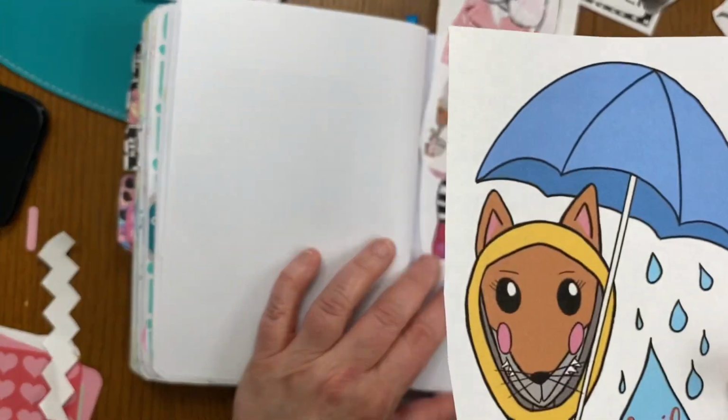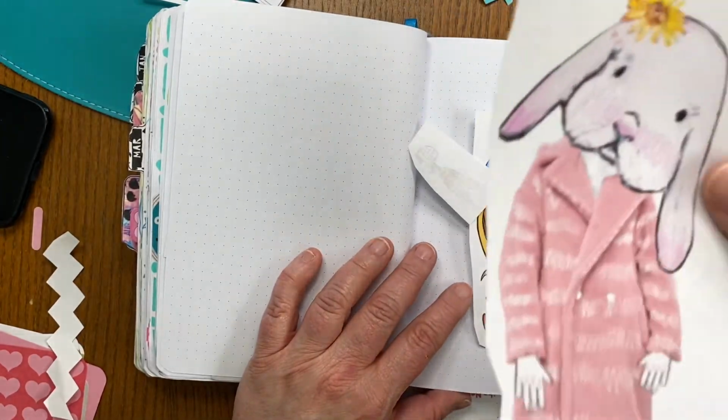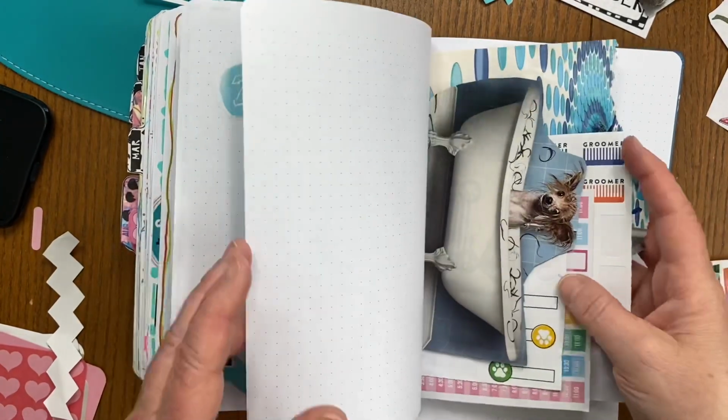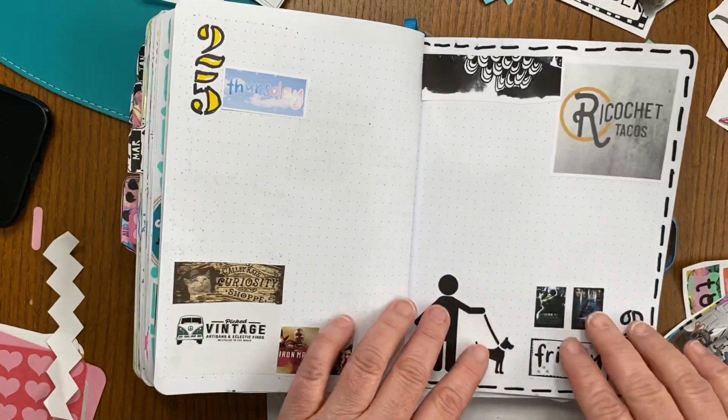These are Weezettes from Emmylou Arts and Little Raven Ink and Loveland's Life. Any printables that you see from me would be from one of those three people.